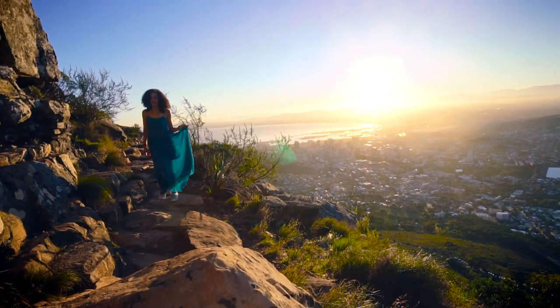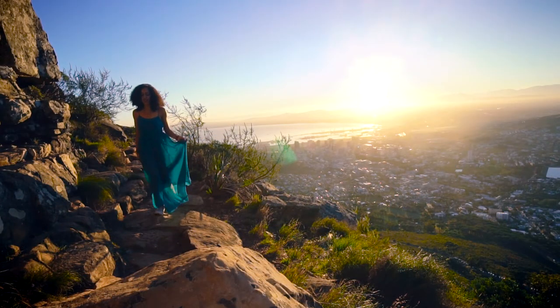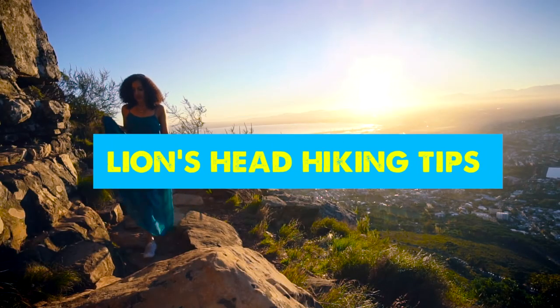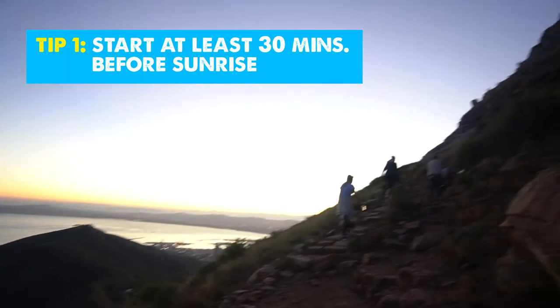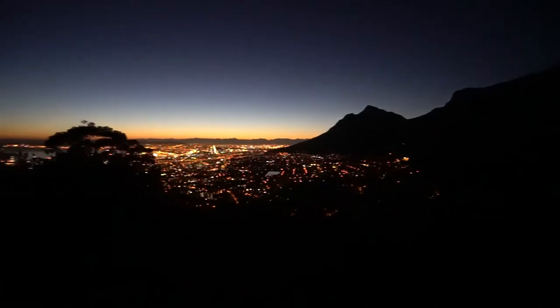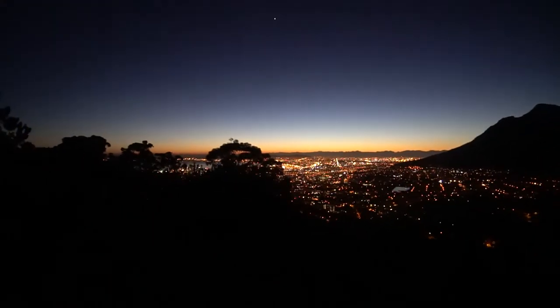Hiking Lion's Head during sunrise was one of my favorite activities in Cape Town. Here are some of my tips for tackling this hike. Okay, so tip number one, research when the sun rises and start your hike at least 30 minutes before that. It'll be dark, so you might want to bring a flashlight or use the flashlight app on your phone.